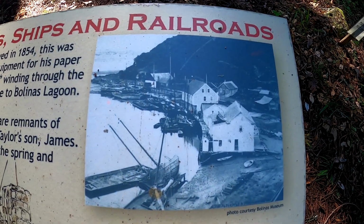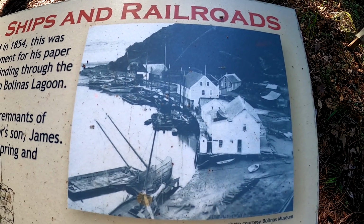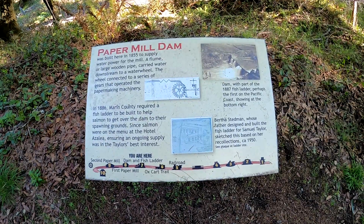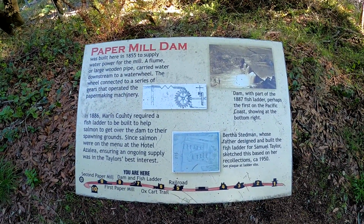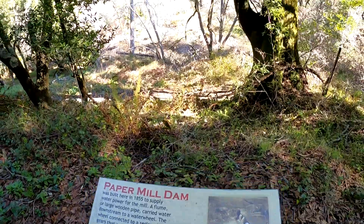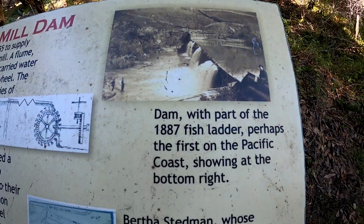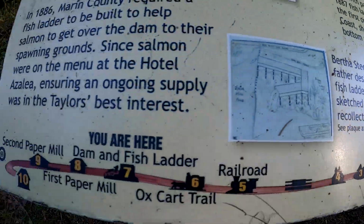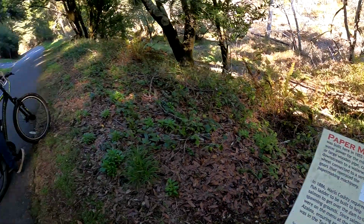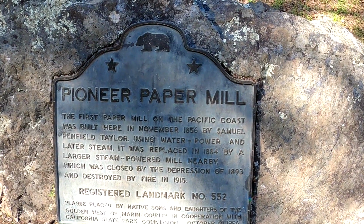And here's an old picture of Lagunitas. And if you guys want to check out the video I shot of Lagunitas beach, it's another sign, Paper Mill Dam. Built in 1855. I guess this is the remnants of it. There's some other mill remnants up ahead if you want to check those out. And this is at the end of this path here.